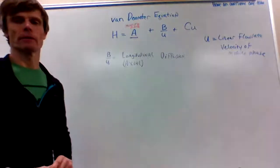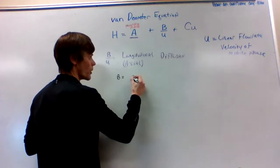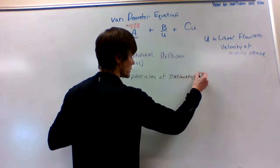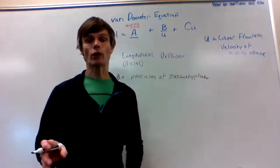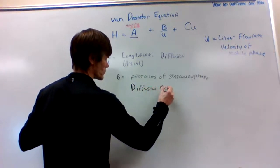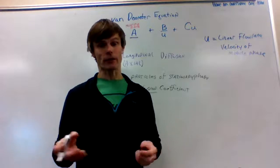Now, the term B depends upon two major features. B depends upon, once again, the particles that make up the stationary phase, and the diffusion coefficients of each of the individual particles. So this is a property that's specific for each analyte, depending upon the analyte size and other features.